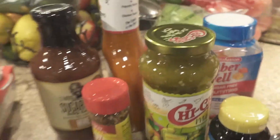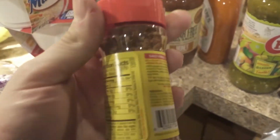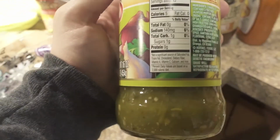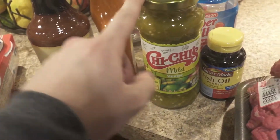So guys, condiments. We got here some Mrs. Dash extra spicy. I like this a lot. It's low in sodium and it tastes really good, to be honest with you. Let me go ahead and do this. So this is what I have with my tacos. Once again, it's very low in carbs. 1 carb, as you guys can see, I use about 2 servings, so about 2 carbs. Tastes really good. It has like a garlic flavor to it.